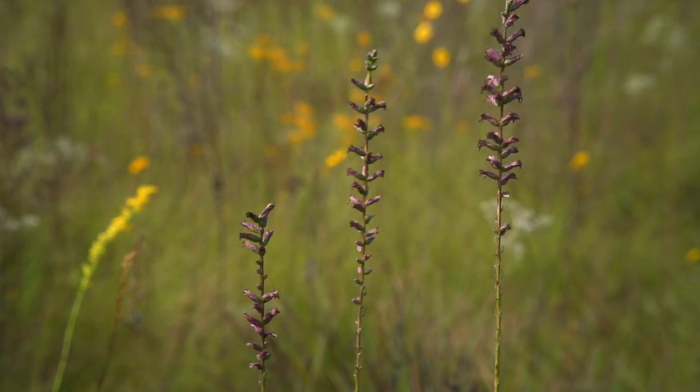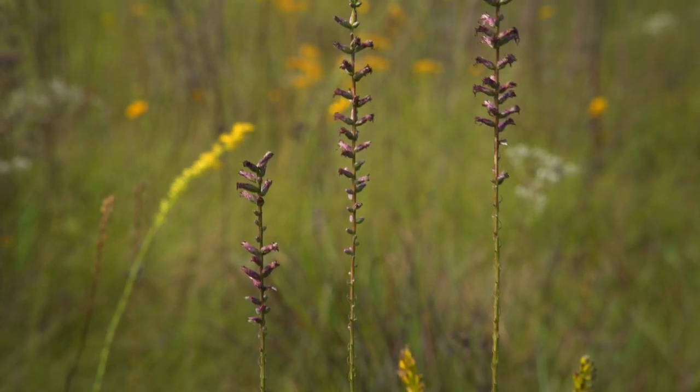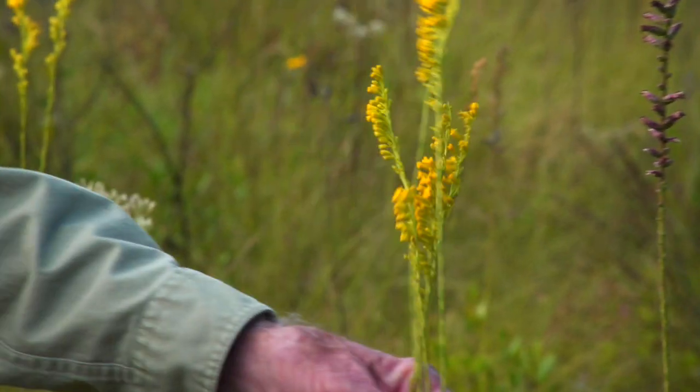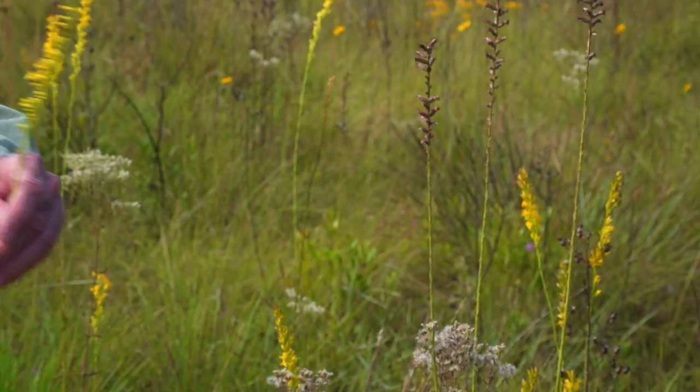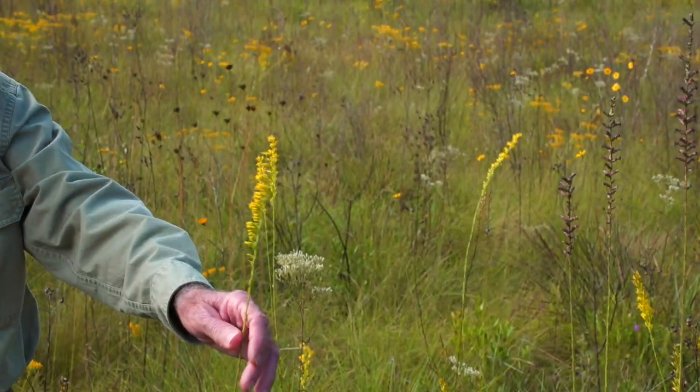In this bog we've come upon a nice patch of the wand goldenrod. They have this way of waving in the breeze. It's really graceful, and you see why it's called a wand goldenrod, waving like a wand.